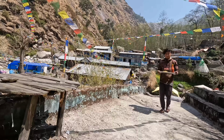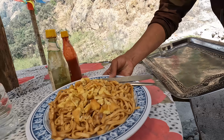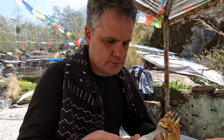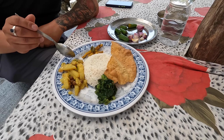Yeah, let's see what they got to eat. Most of these places have pretty much the same stuff on the menu. We'll take a look. Thank you. What do you got? So I got the egg chow mein, something I usually get. Got a lot of kind of good energy in it. So let's see, it looks good. Very nice, very good flavor. Egg had a little protein to it. And my guide got the dal bhat, that looks pretty amazing too. Wow.